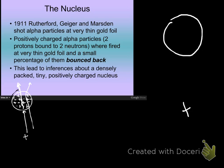So, Rutherford fires his alpha particles into the unknown. Into a black box. He has no idea what's there. How easy is it to figure out something that you can't see and you can't directly observe from just evidence? It's pretty tough.